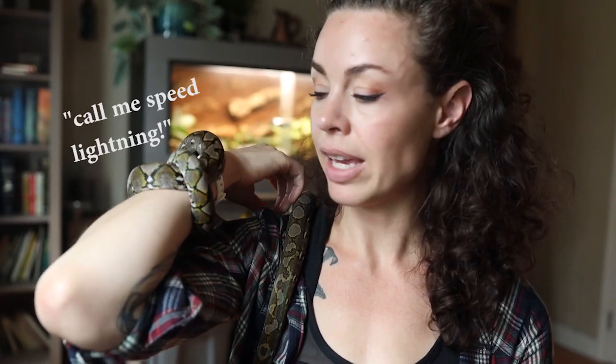Because pythons in general, and Aries specifically, move so much faster, they can be a little bit more intimidating to handle and to interact with than a boa constrictor. Their behavior can be easier to read if you know what you're looking for, or more challenging because it can change so quickly. So again, this is a hard call as far as pros and cons, because it really does depend on what you're used to and what you're comfortable with.